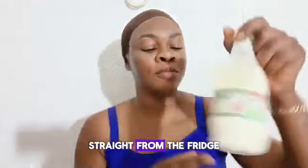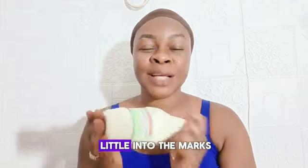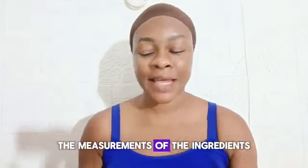This is straight from the fridge. It's really cold right now. I just added a little into the mask and it's going to be so cool on my face. But I don't mind. It's time to tell you the measurements of the ingredients.